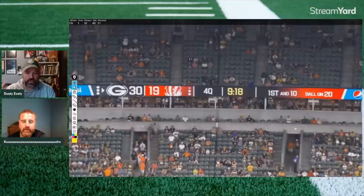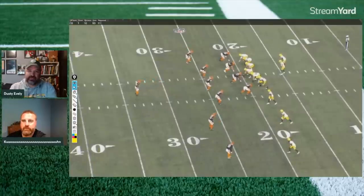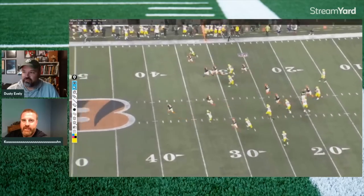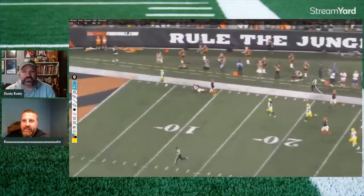So what we'll do, we'll run the play, and then we'll run it back and point out a few things. The first one we're going to look at here is from the Bengals game, and this is going to be Emmanuel Wilson's 80-yard touchdown run. There he is in the backfield. Bounce it out at speed. I wish I was ever that fast in my entire life. I'll tell you that right now. And then he just rolls.